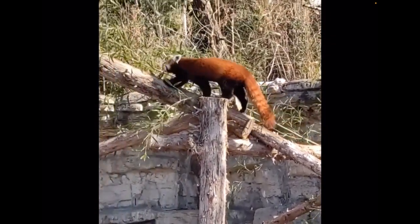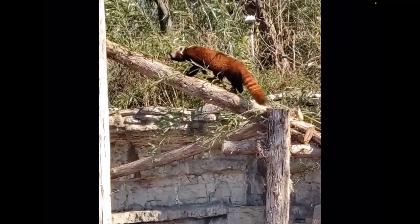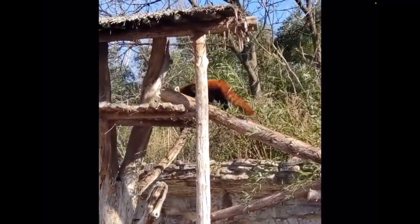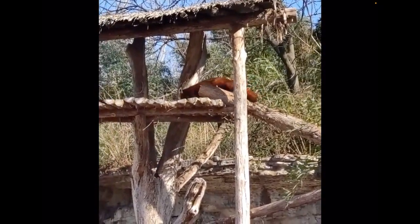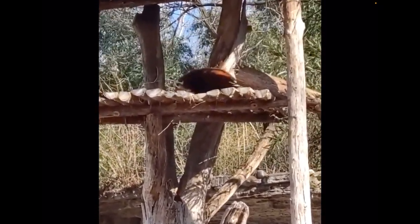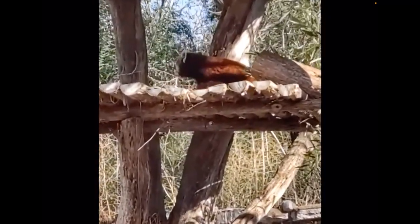Yeah, Allie was like, we cannot leave until we at least try to find this enclosure. I know it's here. I know it exists. Please, our feet are hurting. We're ready to eat. It's like, please. We need to find the red panda.